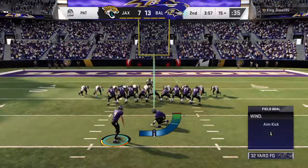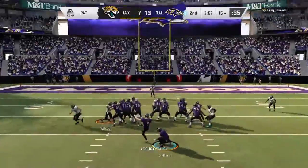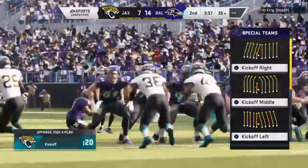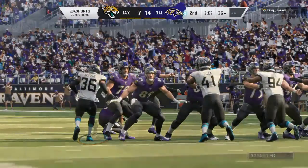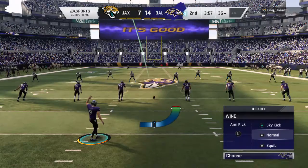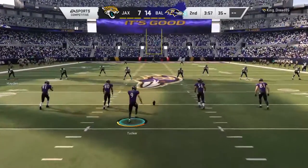Now, that was a beautiful play. A pick six. How would you punctuate something like that, partner? What do you mean, with an exclamation mark? Exclamation mark, a big word. What would you do with the ampersand? I like it. Tucker able to connect on the extra point, and that makes the score 14-7.